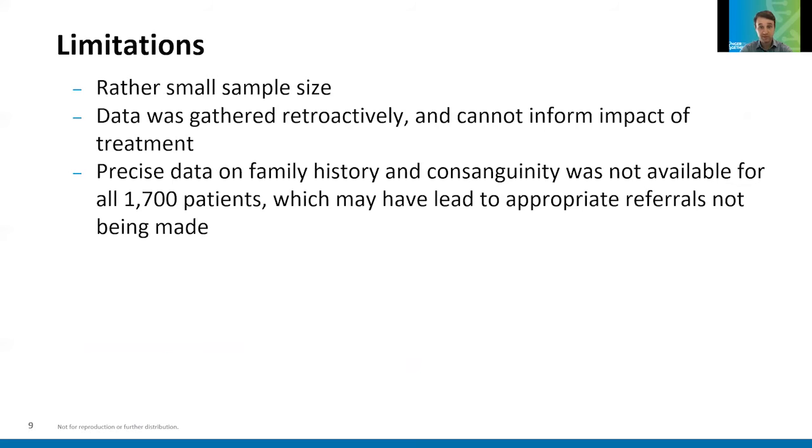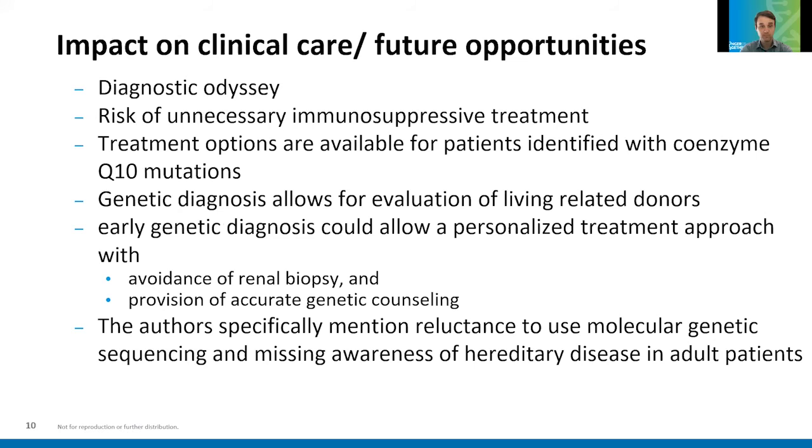This study was limited by the small sample size they used, owing to the strict inclusion criteria that was applied. The authors recognized that not all patients of the 1,700 initially screened had a thorough family or clinical history taken, which could have potentially ruled in many more patients to the study.